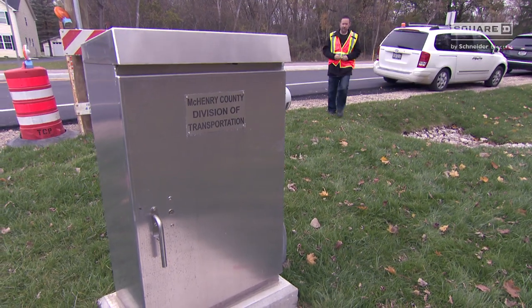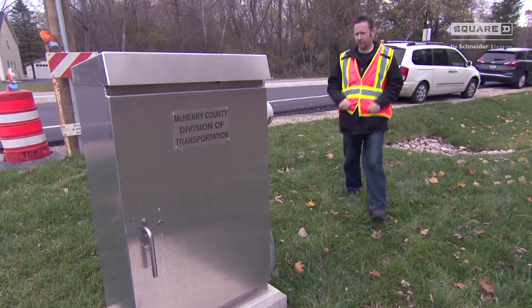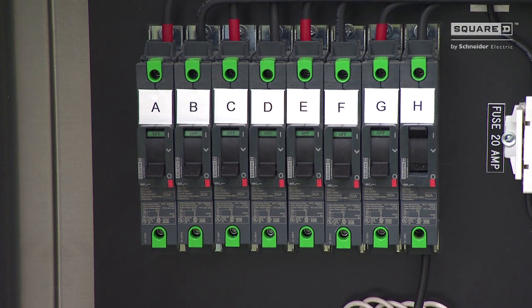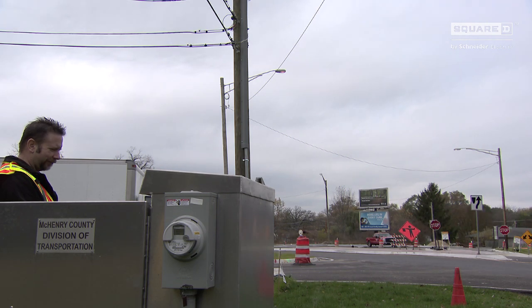PowerPact B circuit breakers from Square D by Schneider Electric have helped XL Limited make a difference with their customers by saving them space, adding versatility, and ensuring reliability.